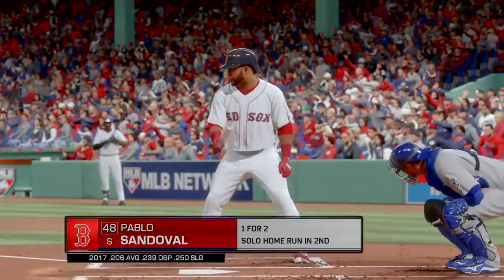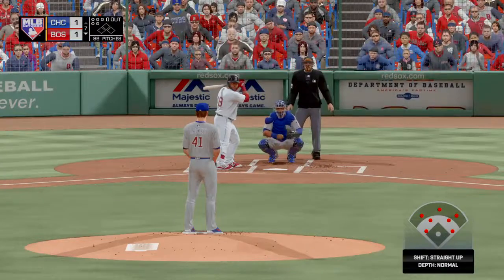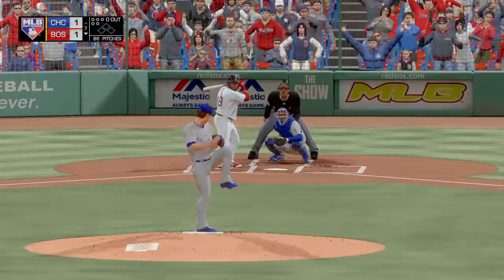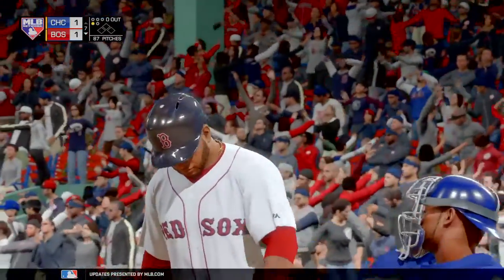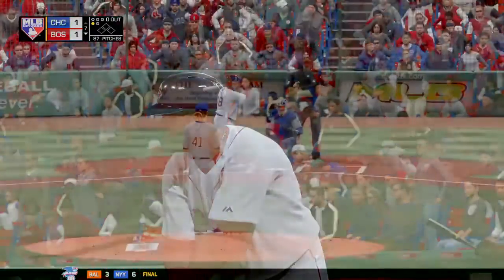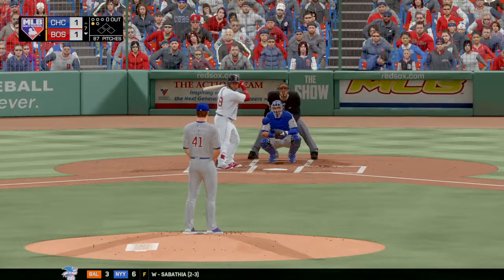So coming to the plate, Pablo Sandoval. He comes in 1 for 2 with that home run he hit earlier. First pitch coming. Here it is. Takes a fastball on the inside corner. You know, Matt, he's thrown over 60% first pitch fastballs to guys. To be as deep in the game as he is, you would think that percentage would be higher.